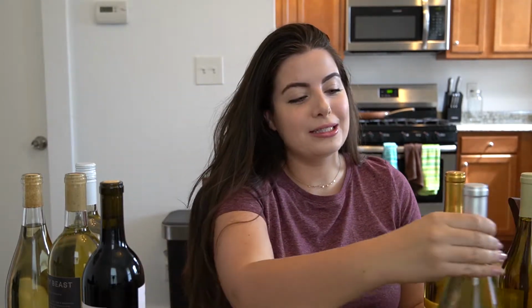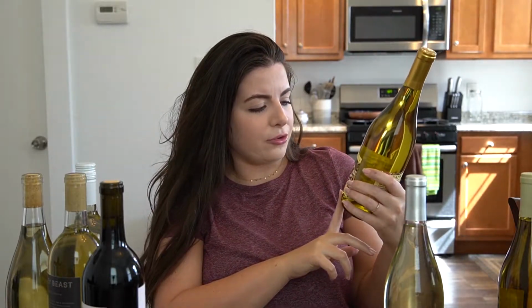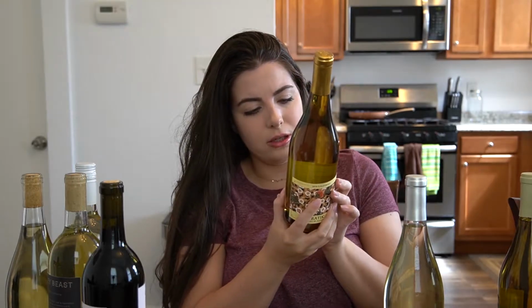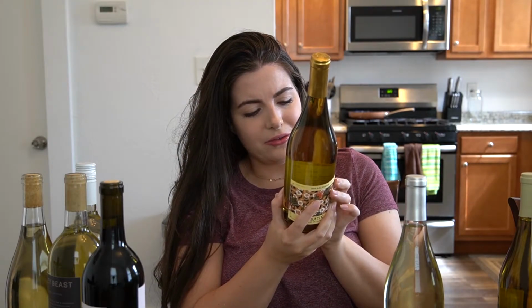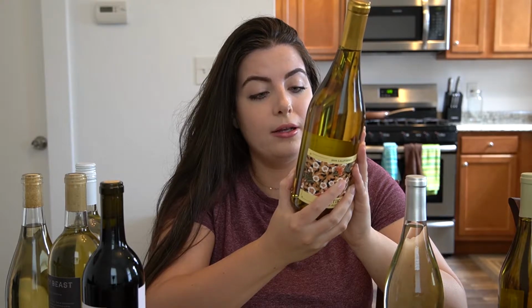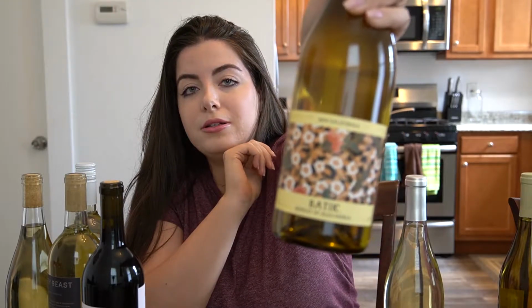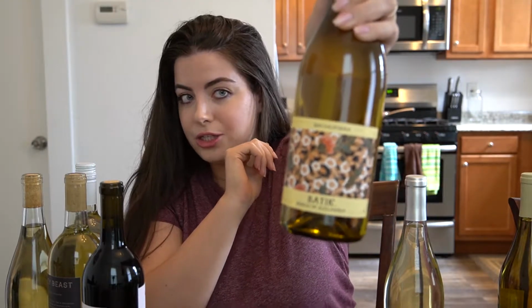So I'm just gonna go based on label what I think I'm gonna like from these services. The 2 prettiest labels that I have in front of me from Bright Cellars: this beautiful 2019 California Batik Muscat of Alexandria. Muscat, I don't know if this is going to be more sweet like Moscato. I'm not really sure. I should probably know more about wine than I do, but it looks very beautiful. The wine bottle is gorgeous.